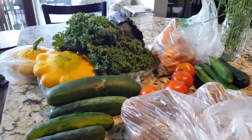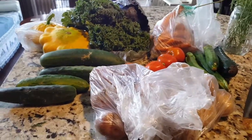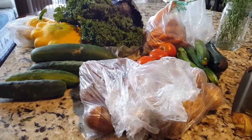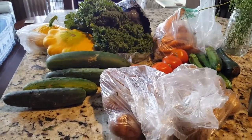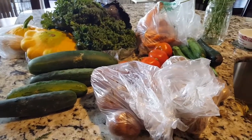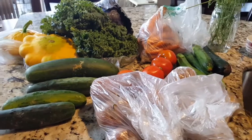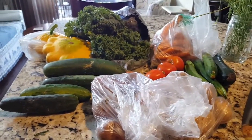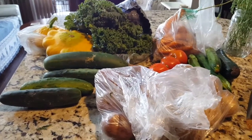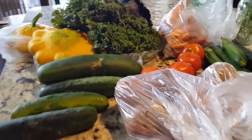The summer is here. These are the summer crops. Amazing. The bag was heavy. Everything is heavy, dense with water. That's why I love being a part of a CSA, because you are eating in season. Things are picked at their highest nutrient dense time frame. Super healthy for you. Love it. Can't even say any more good things about CSAs.